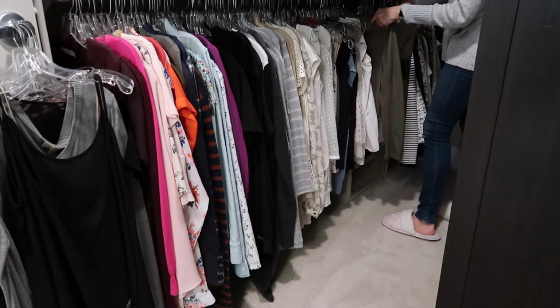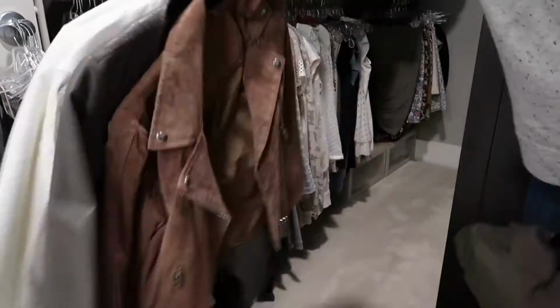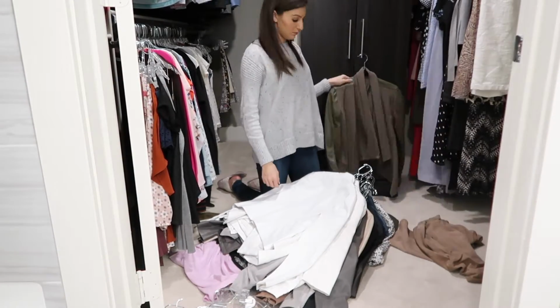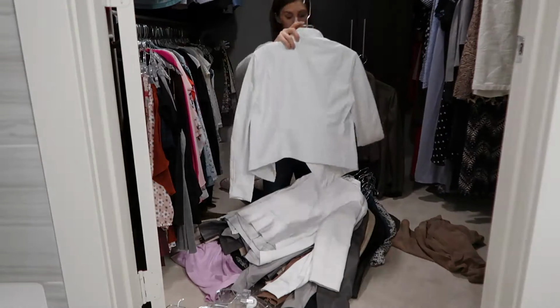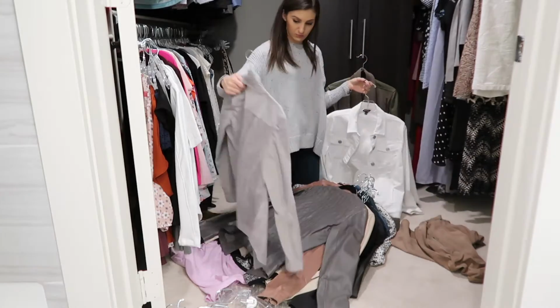So near the way back, I keep all of my leather jackets, my jean jackets, as well as my blazers. Basically anything that I don't want to put in my actual coat closet. So I'm going to go through this section one by one the way I've done with everything else and make a pile of things I for sure want to get rid of and then put everything back.